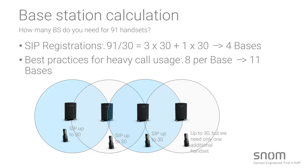This brings us to a first example calculation. If you have a given number of SIP registrations, handsets you need to connect, let's say 91, divided by 30 per base station, you would come up with 4 base stations you need minimum for this installation. Nevertheless, this is obviously not best practice, as you have to think about voice channels available on each base station. So our recommendation as best practice is to calculate with 8 users, 8 registrations or 8 handsets per base. This gives you a number of 11 or 12 bases, which would be the best practice for this size of installation.